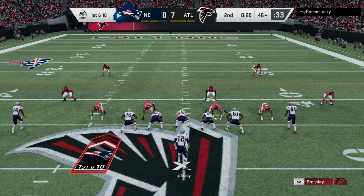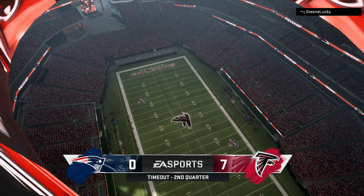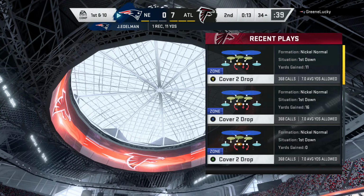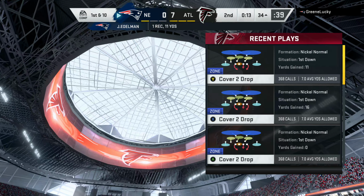Throwing on first down is Brady. And he's got Edelman for the first time. That's complete. Now the Patriots will use the second of their timeouts as they'll stop it with 13 seconds to play in half number 1.